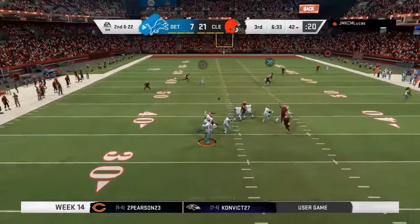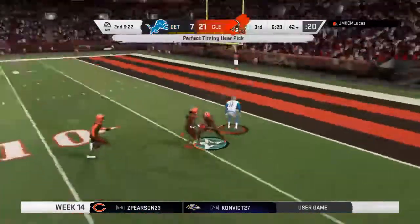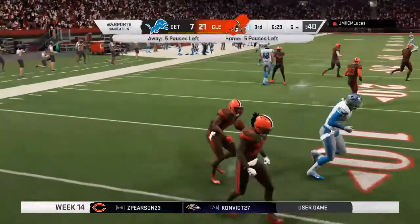Back to throw. Lehman looking downfield for Jones. And for the 4th time tonight, it's an interception. Picked off down near the 5.